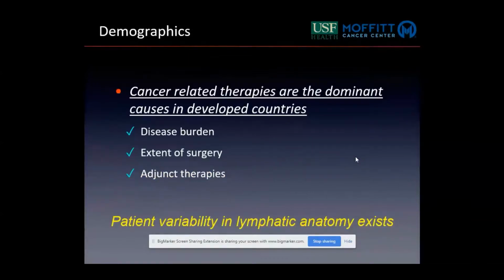As far as demographics, we all know that cancer-related treatments is the main cause of lymphedema in this country, related to disease burden, extent of surgery, and adjunct therapies that we'll touch on a little bit more. But what we're learning in treating this disease pattern and from some of these targeted real-time imaging techniques that we have available to us is that there's significant patient variability in lymphatic anatomy. And I think this is where we're working towards getting a better understanding of this and being able to predict which patients are going to develop lymphedema in the future and focus our preventative strategies in this patient population.